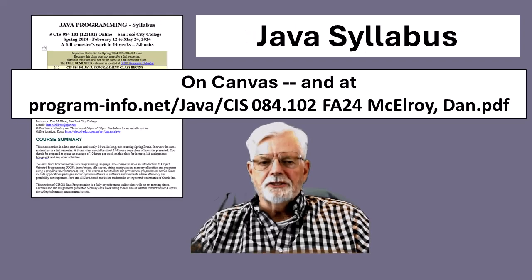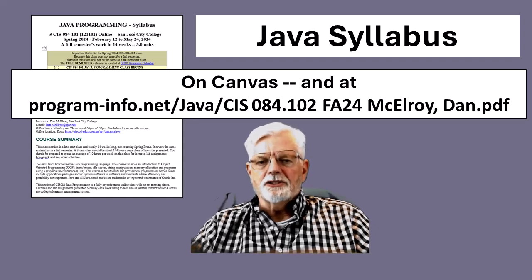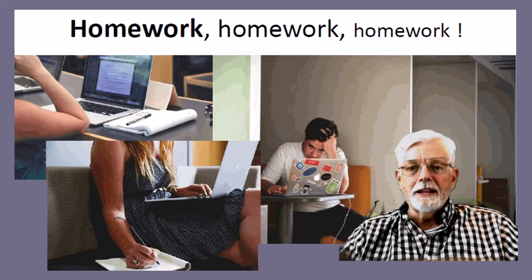The CIS-84-102 Java programming syllabus is at program-info.net/capital-java/capital-CIS-space-084.102-FA24-MacElroy-space-capital-Dan.PDF. Since these are online classes, everything is homework.